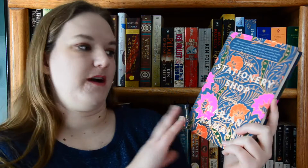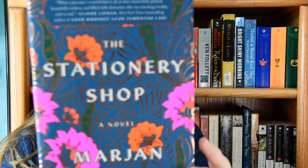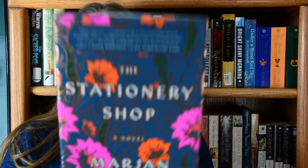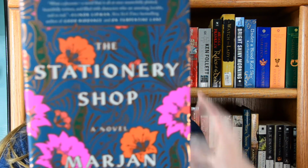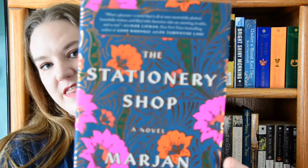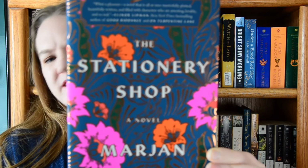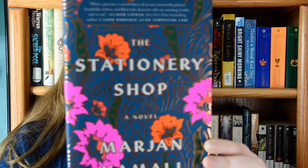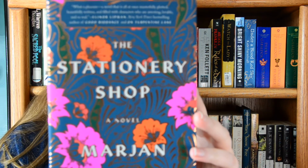Next we have The Stationery Shop by Marjan Kamali. This one I also have not read, but it is so vibrant, and it is set in 1950s Tehran. Oh goodness. Oh right, okay, there is a teenager who finds a literary oasis in 1950s Tehran, and just the absolute neon vibrancy of the flowers in this cover and the bronze, I guess I would call them highlights almost, all over it, they come together to make an absolutely stunning cover.